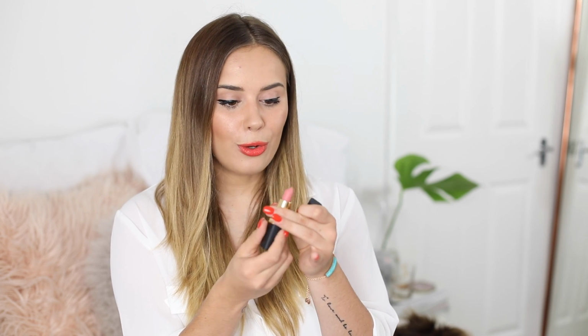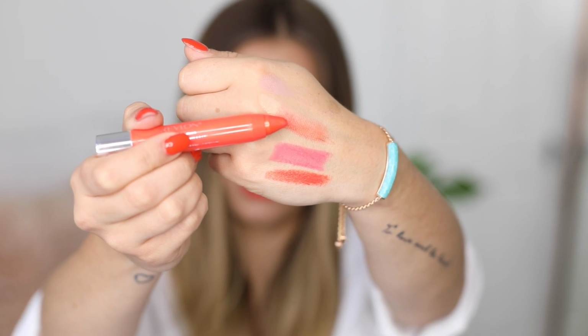I think this will be one of those ones that is forever out of stock because it is so gorgeous. Then I also picked up one of Revlon's Colour Balm stains in the shade Rendezvous, and this is a really gorgeous corally pinky colour, like a peachy corally pink. It's really, really pretty, very hydrating. I think this is going to be a really nice one for summer.